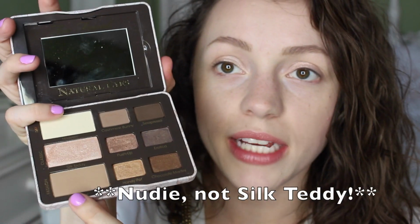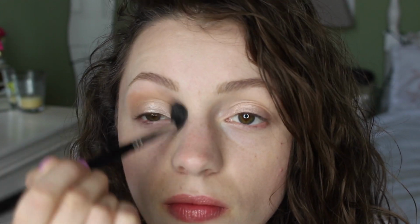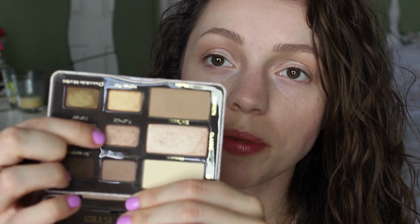So the next thing I'm gonna do is I'm going to take Silk Teddy, which is this color right here, and the same one over in the Hard Candy, and I'm just gonna use a fluffy brush to buff that all over my crease. What I'm noticing right away is that the Hard Candy one is not as orange, and I'm gonna be honest, I like that one more. So just to make sure that they kind of match, I kind of like the Hard Candy shade better.